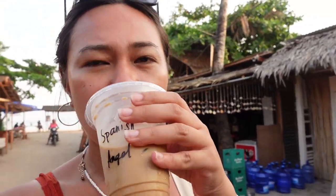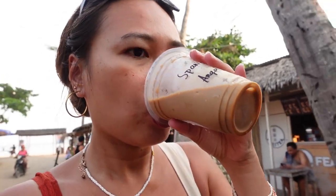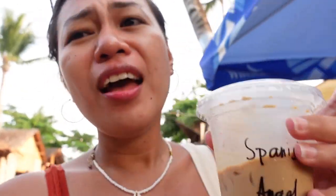Got my coffee. This one is Spanish latte, sweetened, as advised by Ian. So cold. Thank you. I've been denied on all my orders today. They no longer have the dark peppermint mocha. But this one's good.